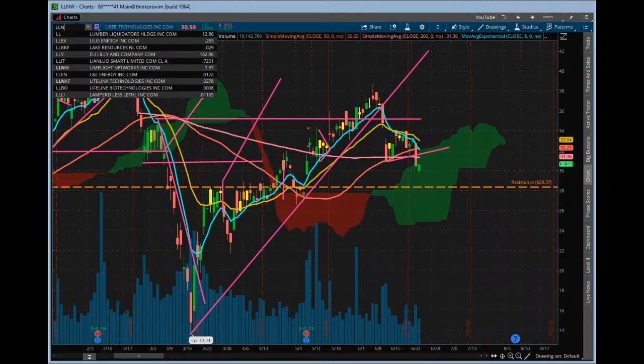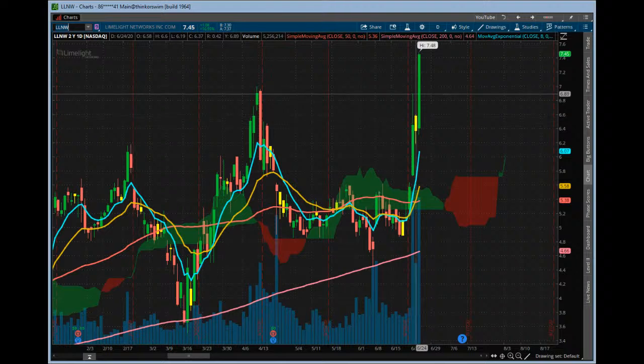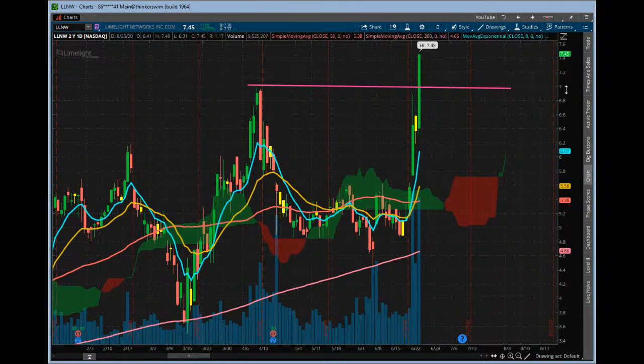LLNW, Limelight Networks. Nice. Up 16% today. Inside day up. Huge move. Talk about a push to the upside right there. Beautiful, beautiful stuff. Great volume. Let's see if it can do a great one. Thanks for bringing that up the other day too.